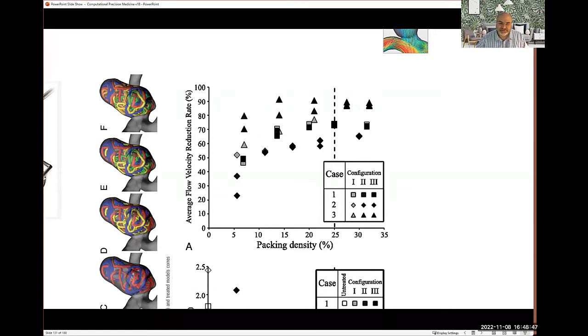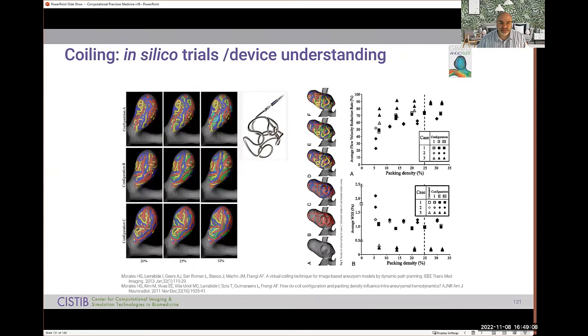And this is interesting because it means that there is a certain value beyond which it doesn't matter that you keep putting additional coils. The only thing you're doing is wasting money and potentially overpressurizing the aneurysm and rupturing it. But if you put less than this ideal number, then it does matter a lot the way you put them. And then your outcome might be very dependent on the operator and the exact way the coils were inserted.